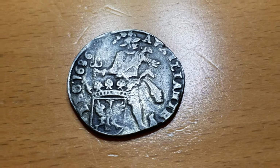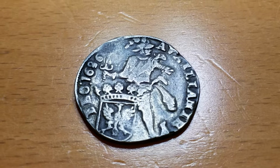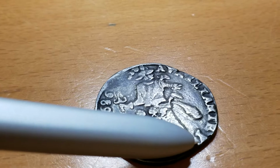This is the 30 stiver of Overijssel Deventer. Overijssel is a province of Holland, 1686, as you see, but it has a little dog. Look at the dog. I will show you the little doggy. This is a little sitting doggy. This is a doggy.